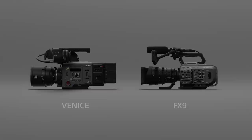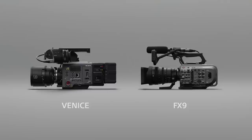The Venice has become a first choice for high-end digital movie production, while the FX9 has an outstanding track record in documentary production. Today we reveal the next step in our Cinema Line, a new model that gives immense creative freedom to a wide spectrum of visual storytellers.